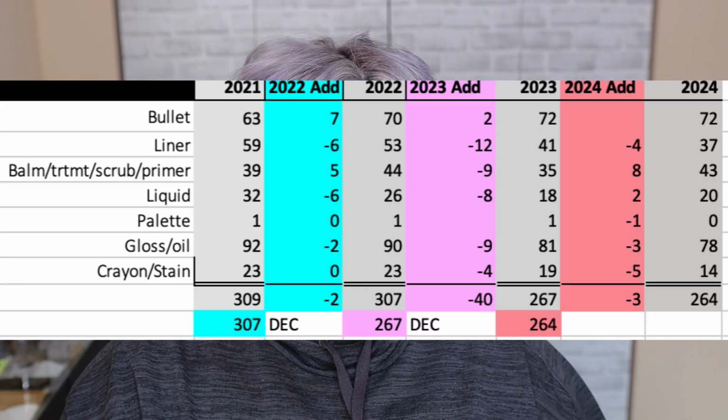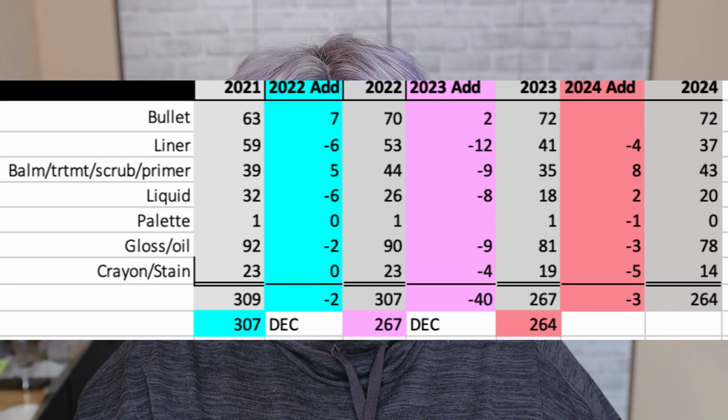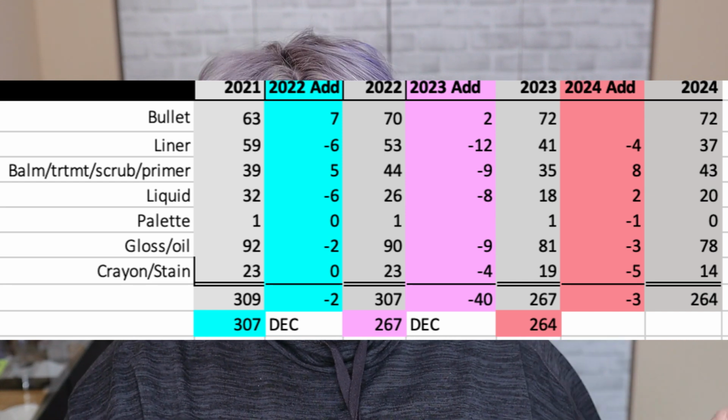I do have 264 products in my mid-year inventory, whereas at the end of last year, beginning of this year, I had 267. So my lip product category has gone down overall by 3. But when I first started tracking this in 2020, in my 2021 inventory, I had 307 lip products. Just to put that into perspective for you, not all of these are the same lip products that I housed in my collection when I had 307, but I have either used or decluttered over 40 items, and I think a perfect number for me for lip products is somewhere around 240. So I'm not far from my goal of 240.